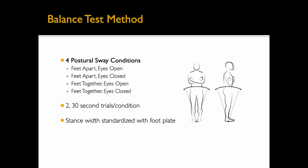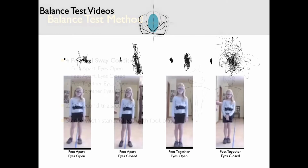Next, to move on to talking about standing balance, our remote balance testing consisted of 4 postural sway conditions in which we challenged participants by variably removing visual input and or narrowing the base of support. So 4 conditions. They performed 2 trials of each condition, and their stance width is standardized with a foot plate. Sway is measured from the lumbar or waist sensor, and there are 10 key variables that are collected by the sensors in 3 different planes.